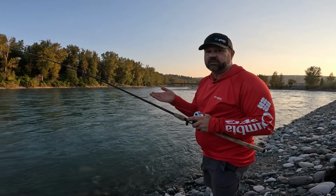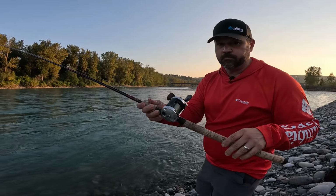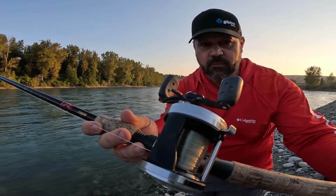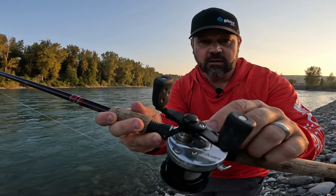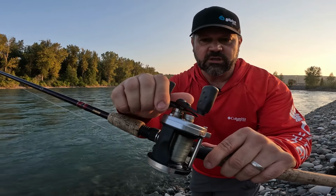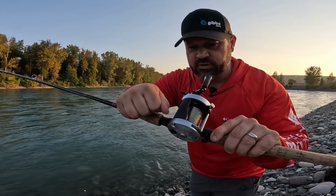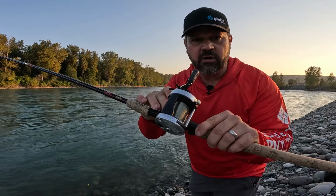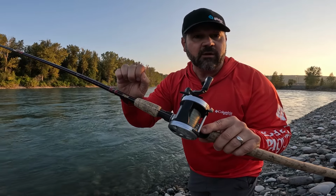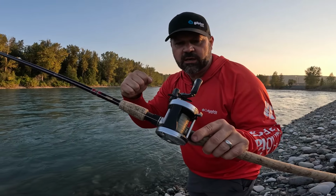Now we'll go over the basics of casting. If you haven't cast a level wind before, you'll see here on this level wind we have a star drag. That's no different than if you're fishing the lake. You want to make sure it's loose, so that if the fish pulls on it, you have a little bit of drag on there, but not too much. You don't want to pull too much line in a river. The river is going to make a 6-pound fish feel like he's 15. It's going to be a lot of weight pushing on him in the river.